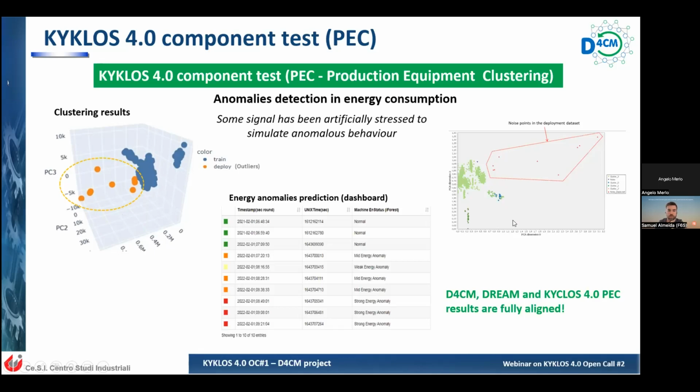You see also on the right, in the bidimensional plot, such red points that are also called outliers or noise points. And also in the middle, we see a table that is a dashboard where, for each timestamp, we see that the first 3 points were normal because we did not stress the first 3 points, but all the others were stressed.